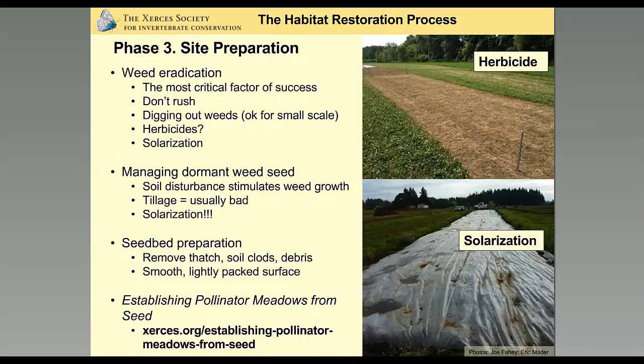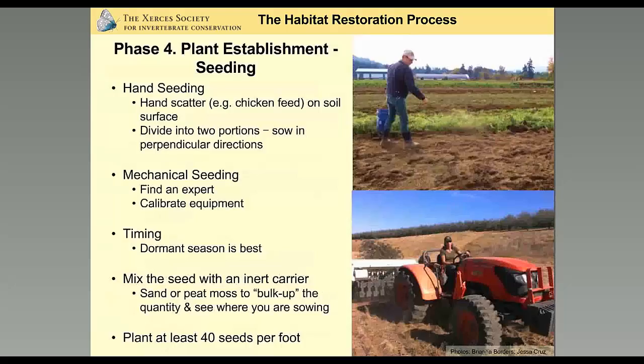And we've got more details about this process in publications like Establishing Pollinator Meadows from Seed. You can see the download address there on your screen, and I will direct you to those resources here again later on in the presentation as well.